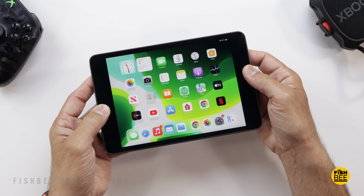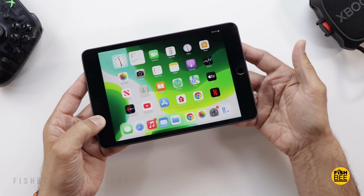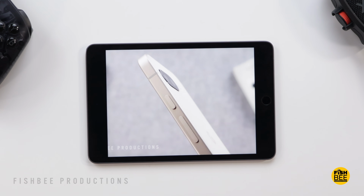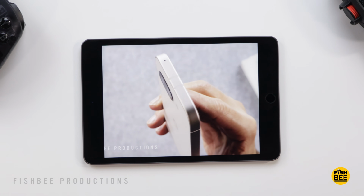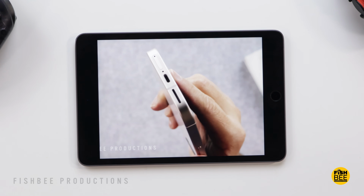Now, of course, there's a lot of variables when it comes to battery life. This one lasted about the same as most other iPads that I've tested, which is right about 5.5 hours, and that's at full screen brightness, but it should have plenty of power to last a couple days with mixed use, even longer if you turn the screen brightness down.